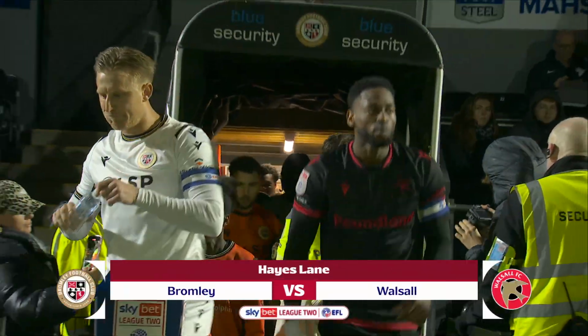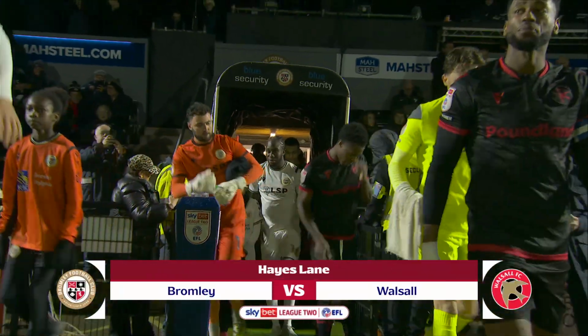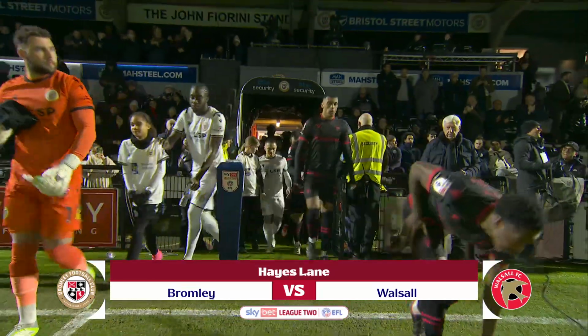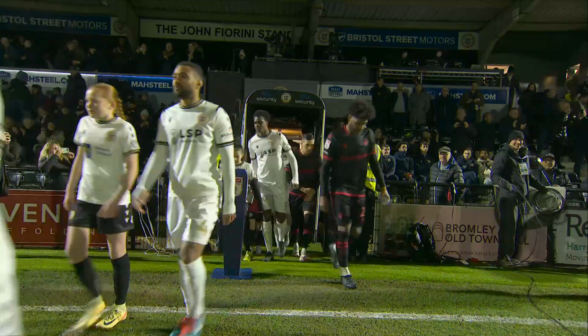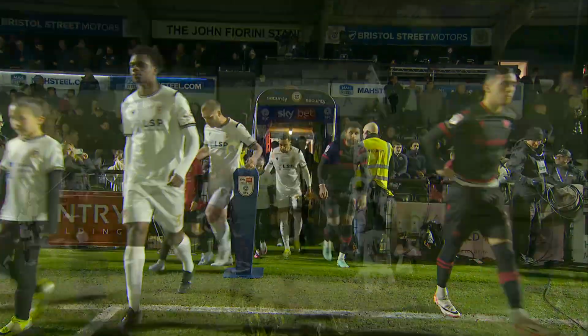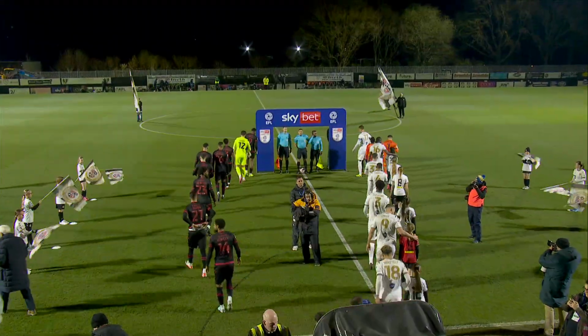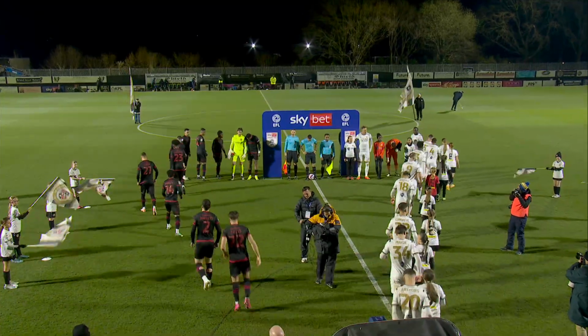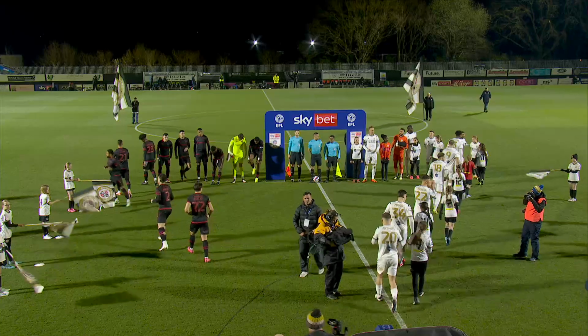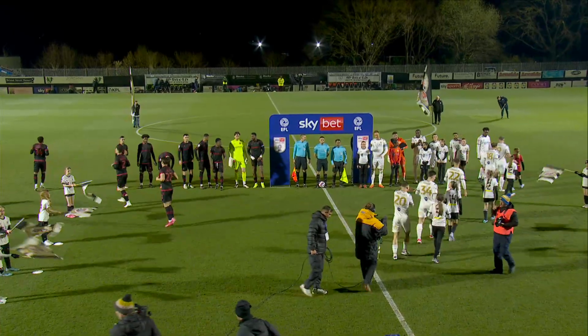Welcome to Hayes Lane. This corner of South East London, a new addition to the EFL after Bromley's Wembley triumph in the National League playoff final last year. A season that has been 132 years in the making as they embark upon a first ever season in the EFL. And in this debut campaign, they already have dreams of a place in the third tier.